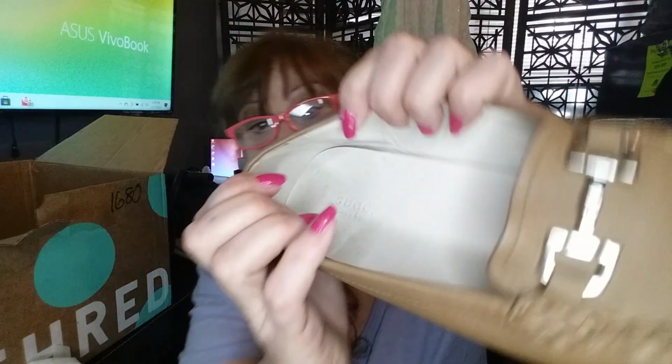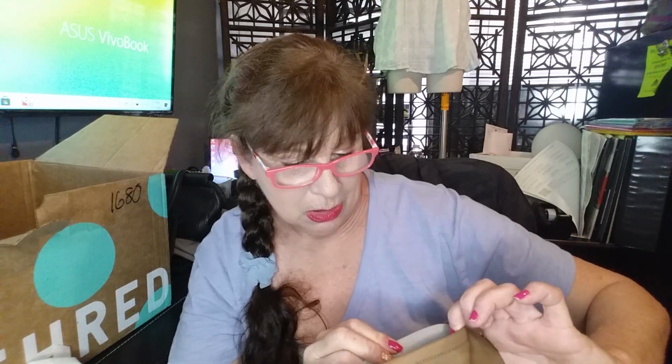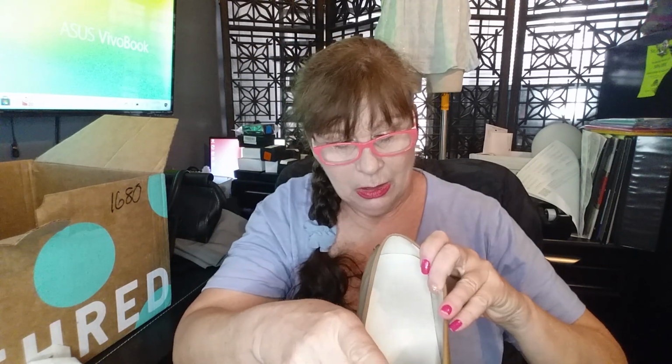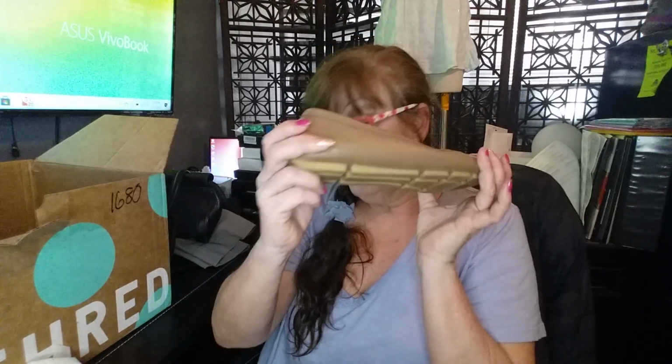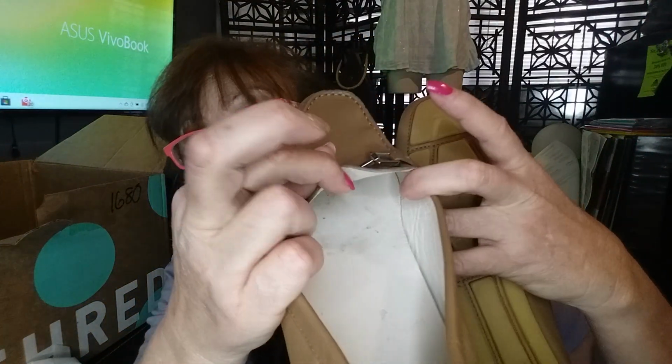Okay, so it says Gucci here, and it's indented. These are not in bad shape. So nice. They're just really dirty, but I can clean those up. Wow, okay.